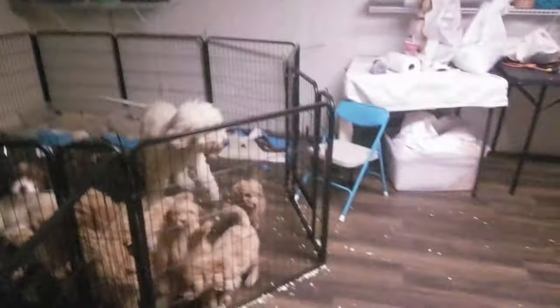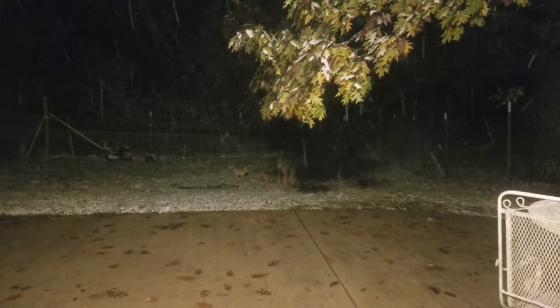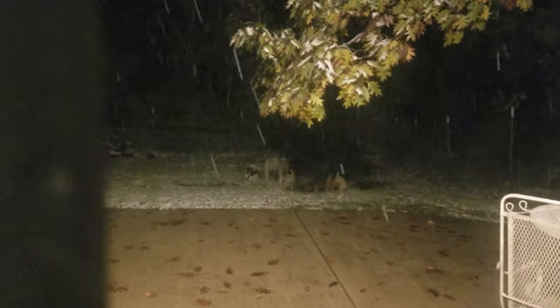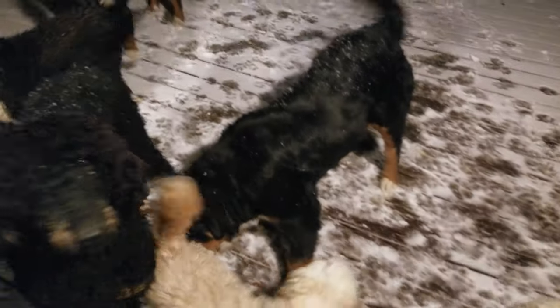Good morning, puppies. Good morning, Reagan. Oh my goodness. There they go. It's these puppies' first time seeing snow. What is it, pups? What do you guys think? I think Akira and Nelly are pretty happy. They love this.